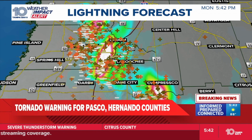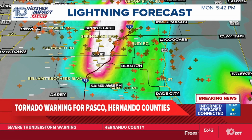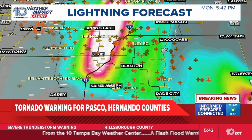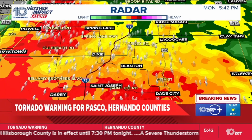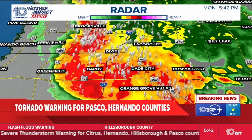We also tend to see, when you see a lot of positive strikes here, that's when you tend to get a strengthening system. Now, these are a little bit older. Okay, I can put this into motion and you'll see it, but right now that's where we're looking at for the lightning. So you can see there's still a ton in there. This is the last 10 minutes worth of lightning that you're looking at right there.